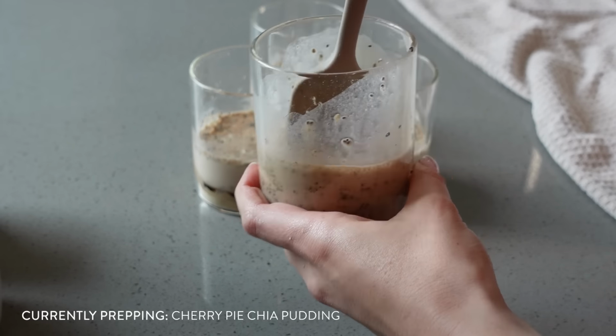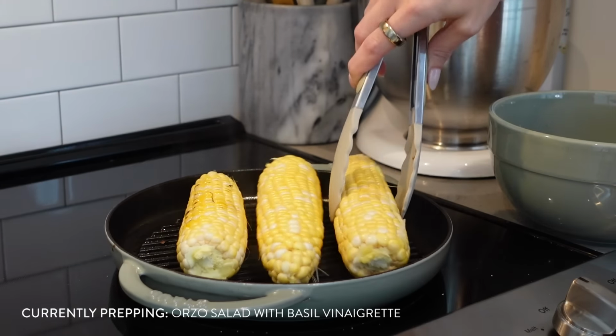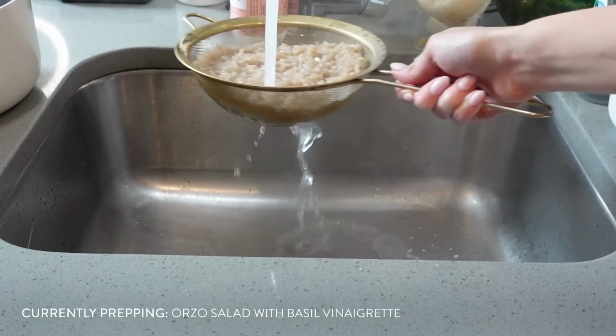All right, let's see if these are ready now. Got some nice grill marks. All right, let's take these off and then I'll do the next batch. Also gonna throw on one of the corn cobs. I'll pick these off. Looks pretty good. And adding the rest of the corn. For gluten-free stuff, I always run it under cold water afterwards. That helps it not stick together, get weird.